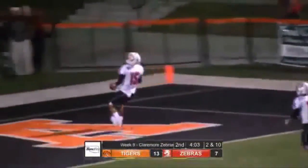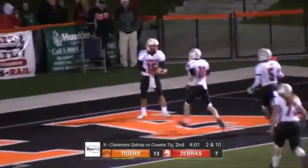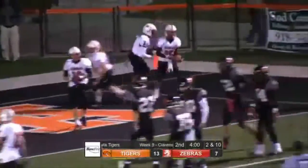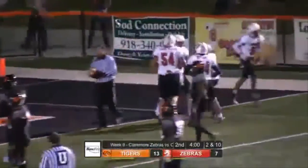Touchdown, Claremore. Caleb Webster. Tightropes the sideline, stays in, and picks up 6 more for the Zebras. Unbelievable running after the catch by Caleb Webster.